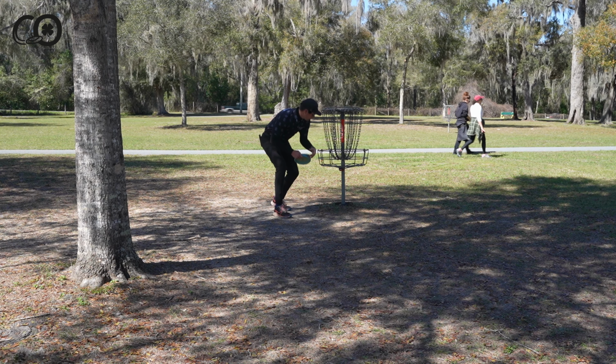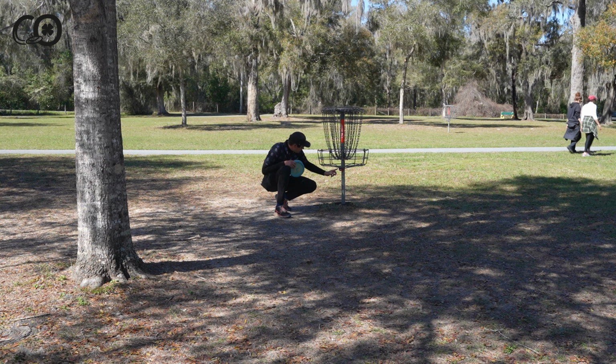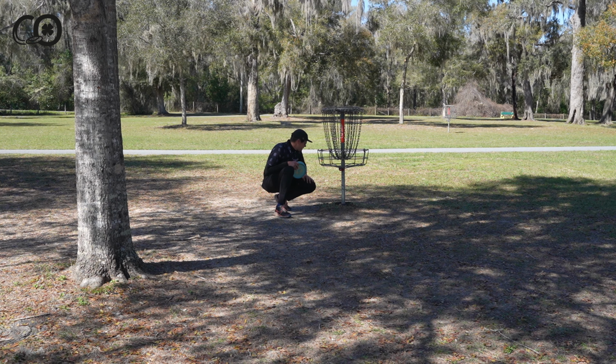Easy tapping, and something I love already about this course is you have arrows telling you how to go to the blue and the red tee, not just one of the tees. That's how you do it, you guys.